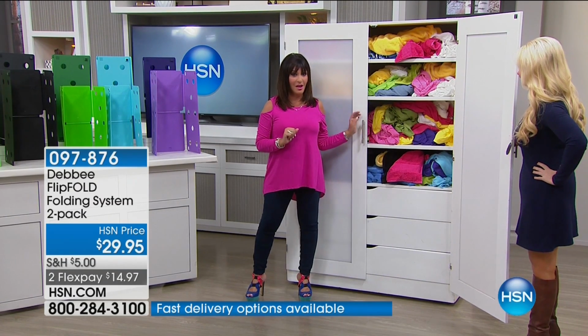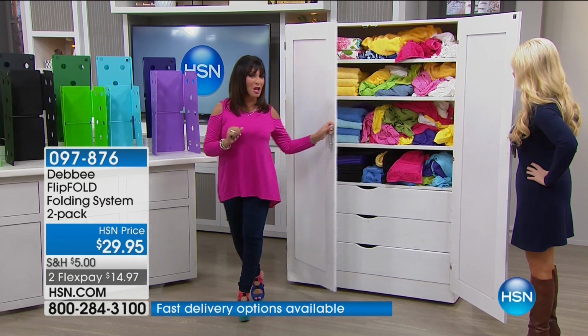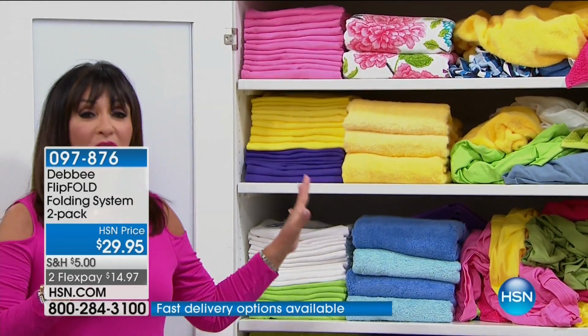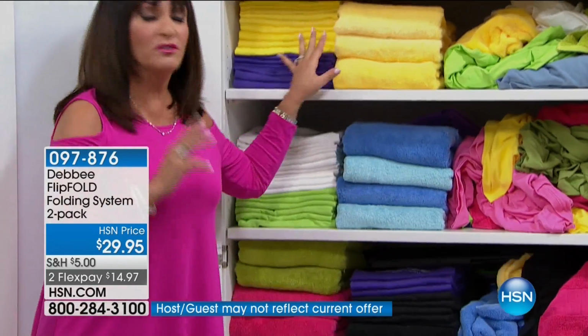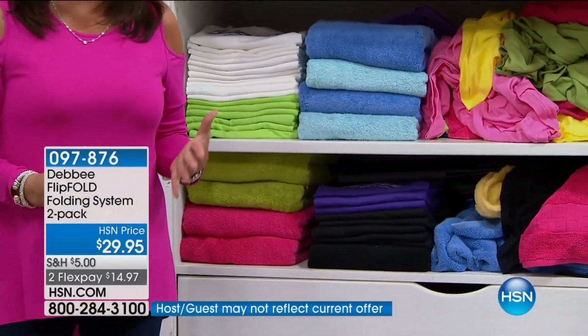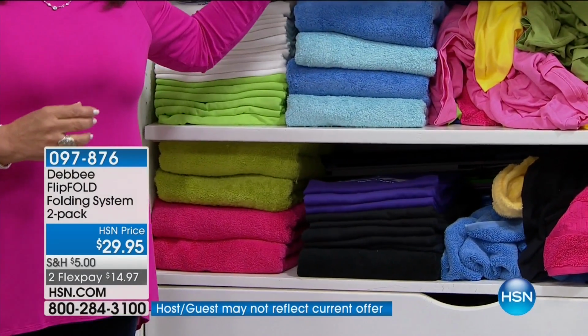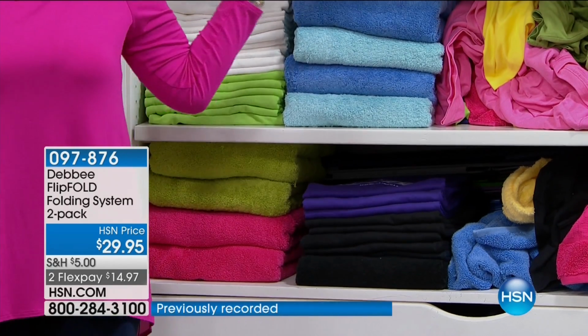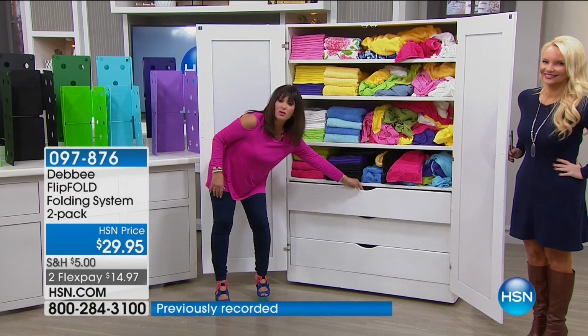Now, are you ready? Are you ready to hear the angels sing? Look at this. This is what your closet can look like with a small investment. You're not going to have to go looking for things. You're not going to find things wrinkled because you're going to have more space. When your guests come over, leave your linen closet open because they're going to think they checked into a 5-star hotel. What about your drawers?